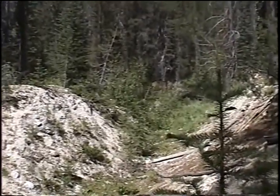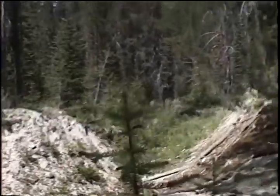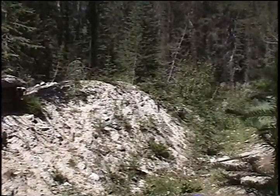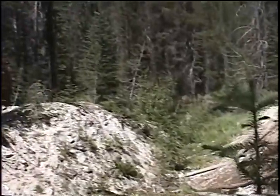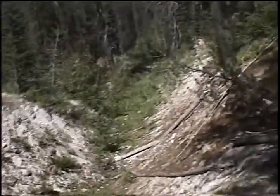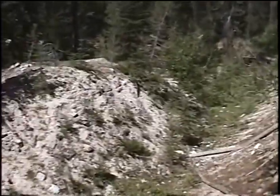This is August 8th, 2000. I'm at an unnamed prospect that's on a tributary to Baboon Creek and kind of just around the hill from the Waverly mine. I guess it would actually be pretty much to the east around the knob. And we had an old report and a map that showed an adit over here. Didn't have a name for it.